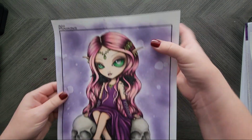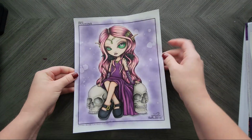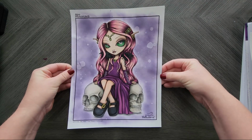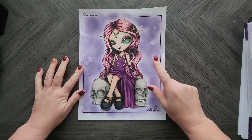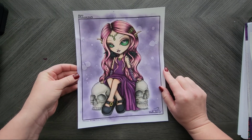Oh, I used some gold Pentel Sparkle Pop and then Distress ink on the background. And yeah, this turned out really cute. I need to do another Ohuhu color along. I had quite a few of you that enjoyed it.